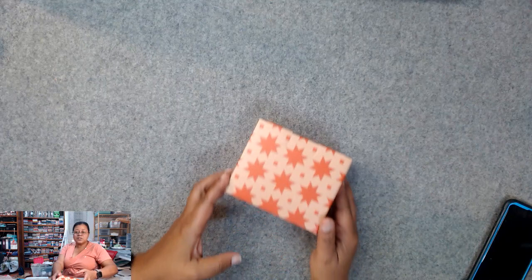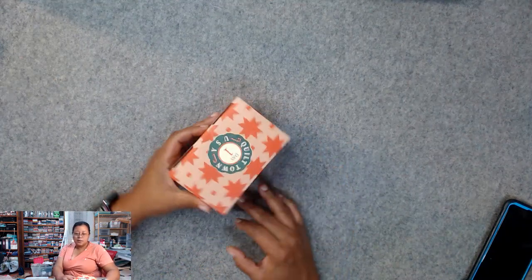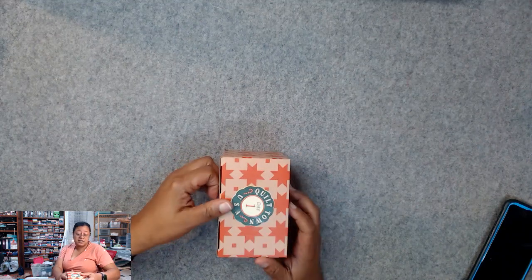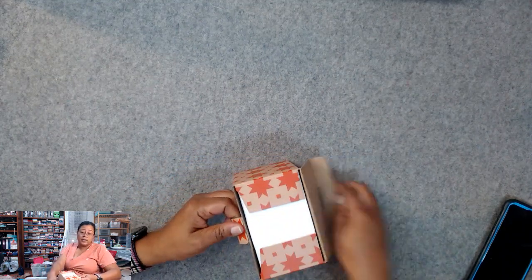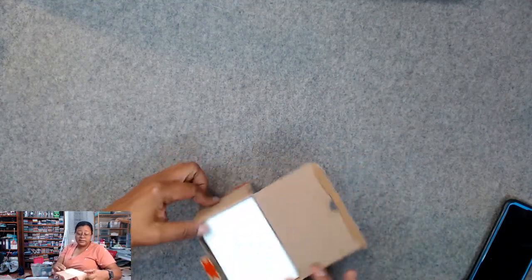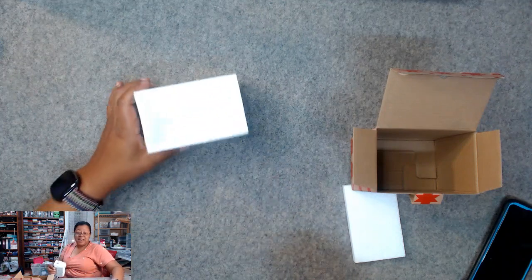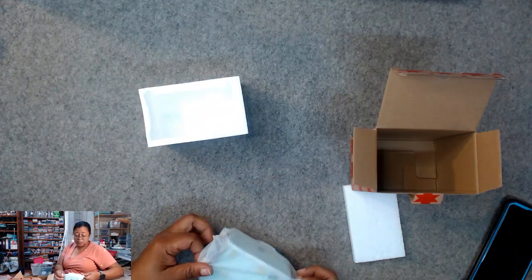All right, but I found day one. So this is day one. I'm glad tomorrow is trash day because there is going to be a lot going in the recycling today. So again, this is an Advent type thing. So everything is a surprise. We have no idea what's in here.